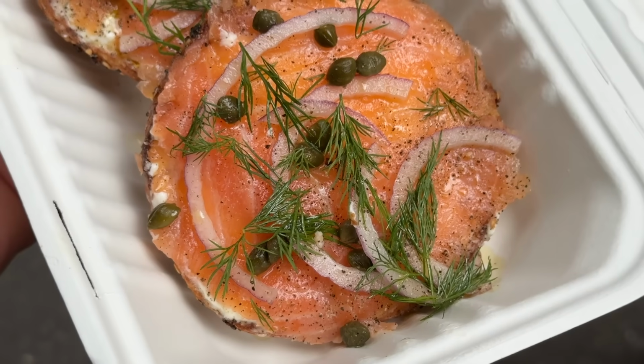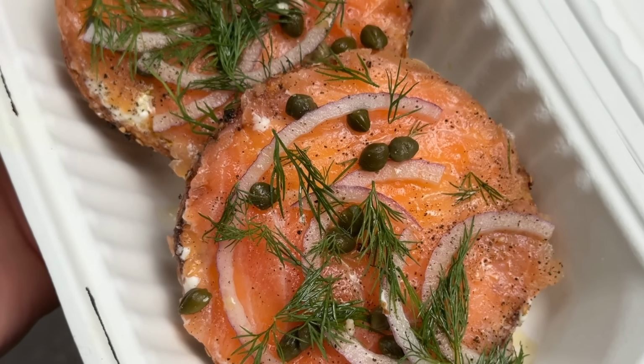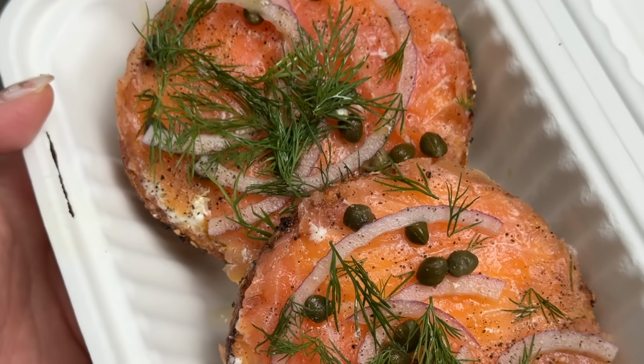I personally love smoked salmon, especially with cream cheese and red onion, so can't go wrong. And I also really like that cracked black pepper on top, as well as, I'm tasting maybe they squeezed lemon on top, so it adds this brightness. It does remind me of Courage Bagels. I feel like it's pretty similar. Really enjoy it.